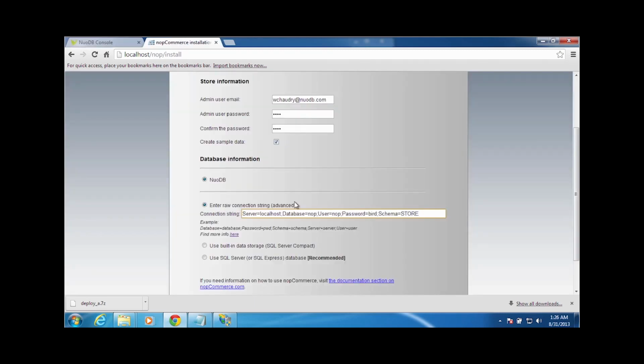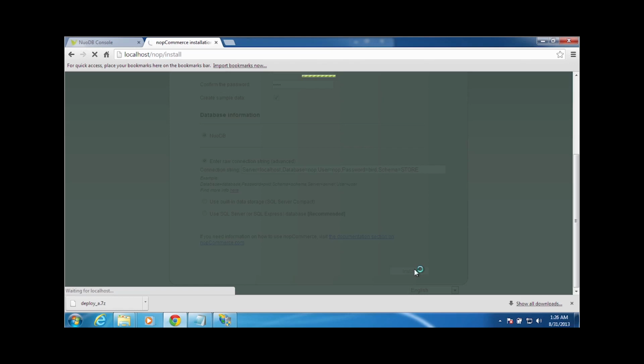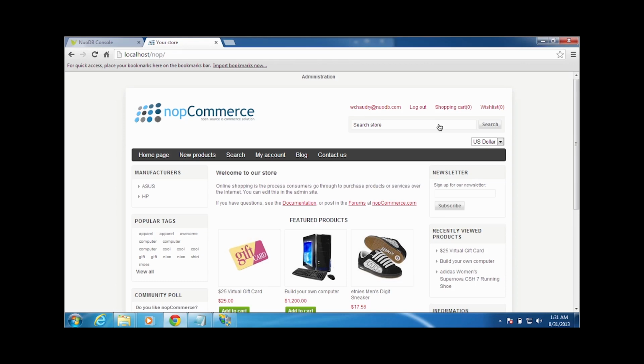Let's go back and hit install. Now what this is doing is loading up the database that we just created with all of the metadata and the sample data that's required to run the nopCommerce application on IIS on top of NuoDB. Okay, so as you can see, nopCommerce is now up and running on top of NuoDB. I'm already logged in here as the administrator. That's why I have the administration tab available to me.